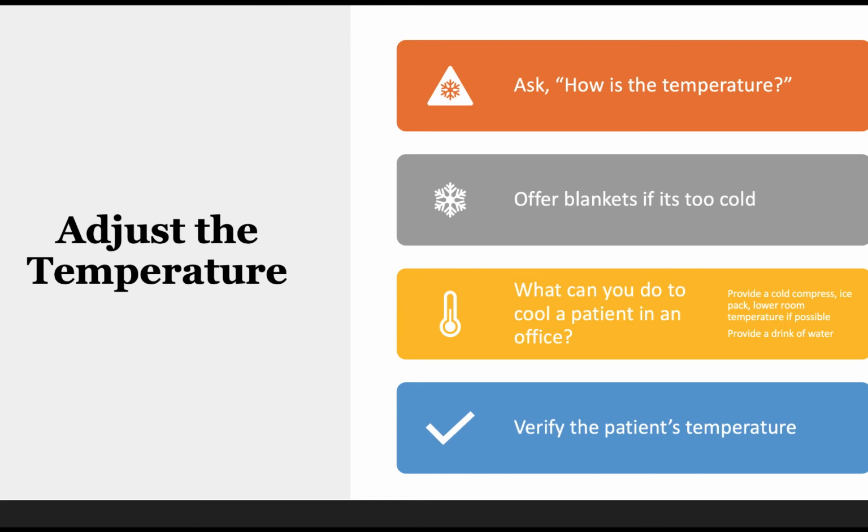And also verify what the patient's temperature is. Maybe the person has a fever. You don't even know. I've had many instances where we go round and round about worrying about the temperature, and then come to find that the patient has a fever.